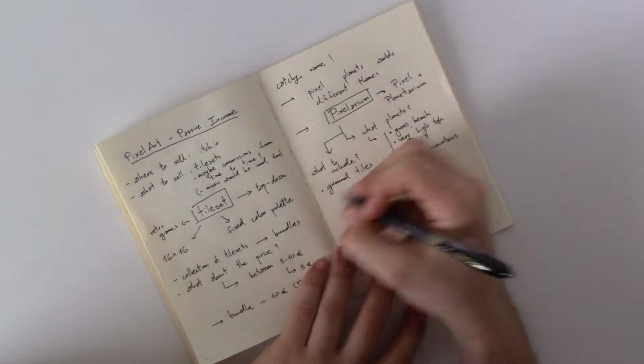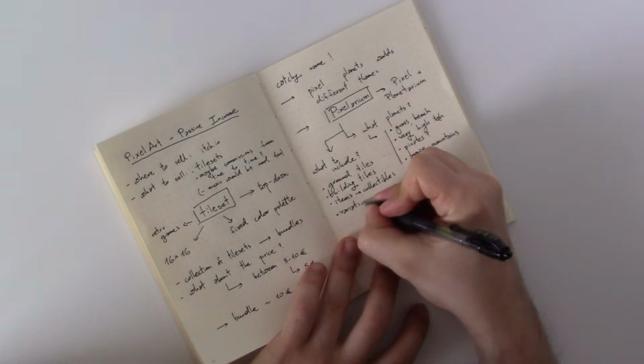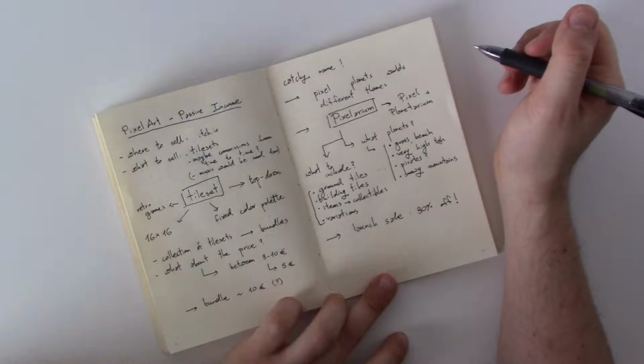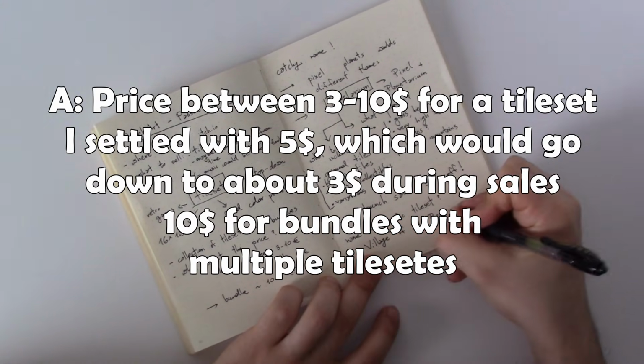So at this point, I had not drawn a single pixel, but I knew that I wanted to draw a tile set, that I wanted to sell it on itch.io, and I already knew that I was going to sell it for about $5 as a maximum price, and of course I also had the name for it.